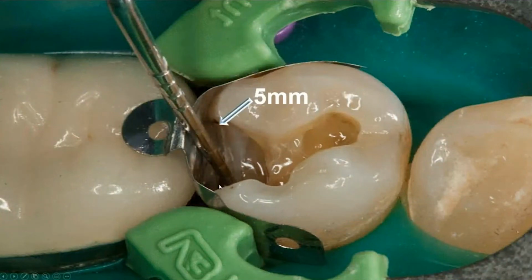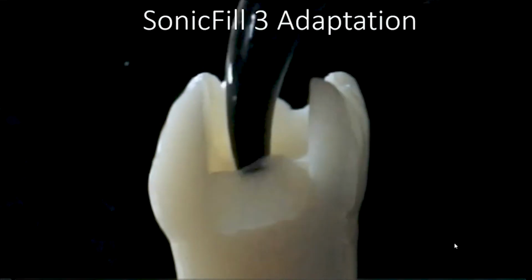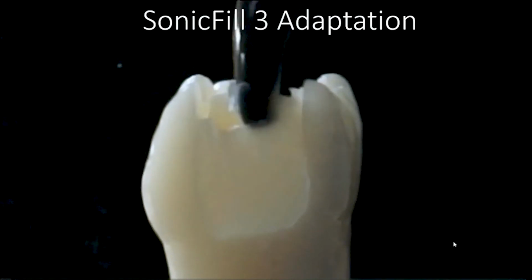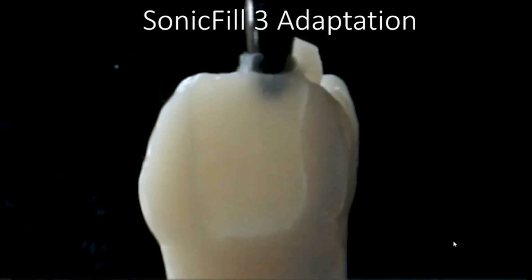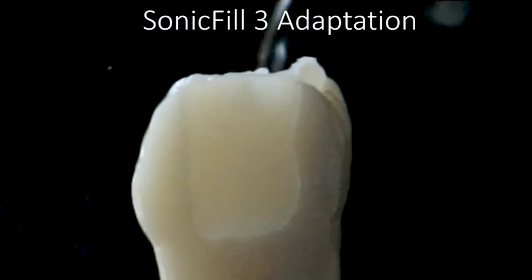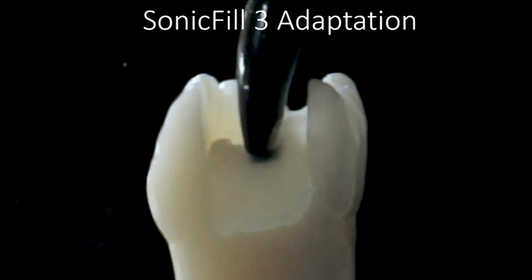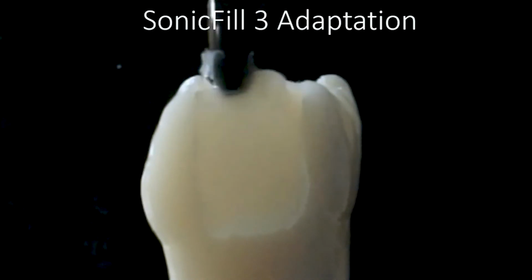5 millimeters, basically 5 or 6, is what we're going to use as our depth on the SonicFill. There was a study done in, again, Scandinavia, that the majority of cavities are less than 5 millimeters in depth. So here's how it's going to work. This is typically what it's going to look like. Okay, so what's happened there is, as you can see, it fills from the bottom. The energy's placed, it's put on, and completely fills the thing up without any voids or gaps along those lines.